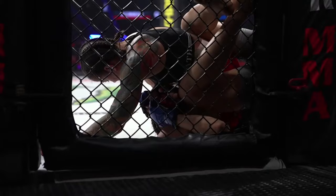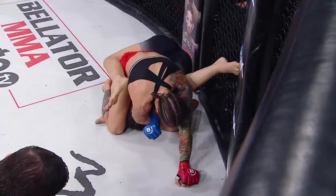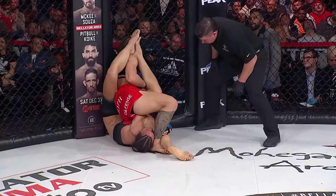Three submission wins for the champion. Two via rear naked choke and one via arm bar. Her first submission back in May of 2010. It's a lot of pressure on that. There you go. There's a tap.